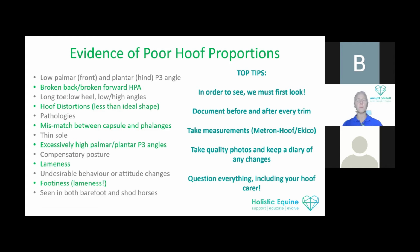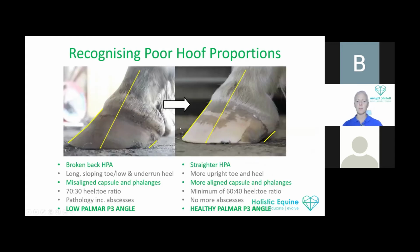You know, why is my heel here? Why is that there? Why is this changing? What does it mean? And here's a few horses. I've picked some horses that have had quite dramatic changes over about a 3-month period.